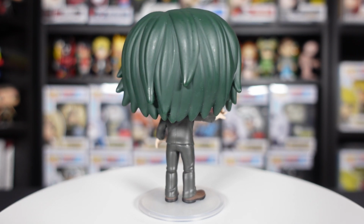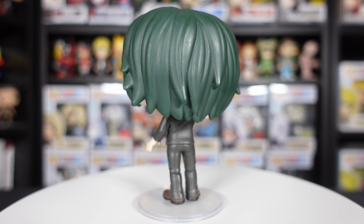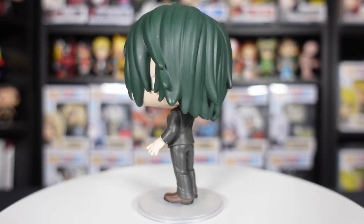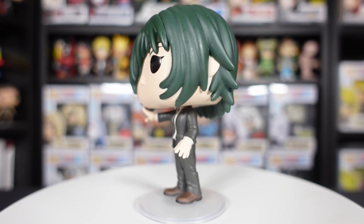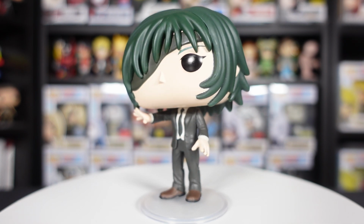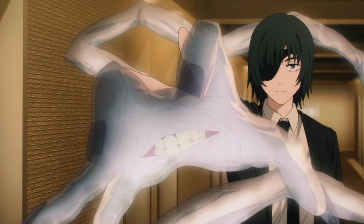Her pop is fairly basic with that phthalo green hair. Not gonna lie, had to look up the shade of green as well as how to pronounce it. She's wearing the public safety devil hunter attire and also sports the black patch over her right eye that she sacrificed in a contract with the ghost devil to use some of its abilities. I assume the raising of the hand is her about to use the ghost devil, but how sick would it be if we actually got an exclusive of that one day?